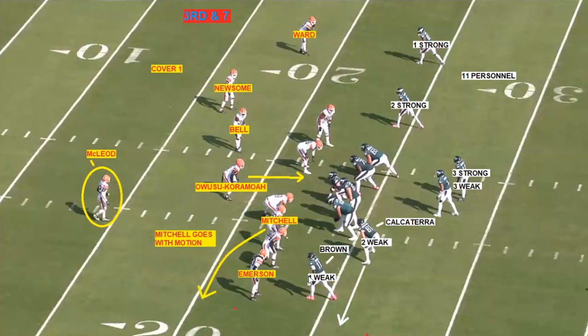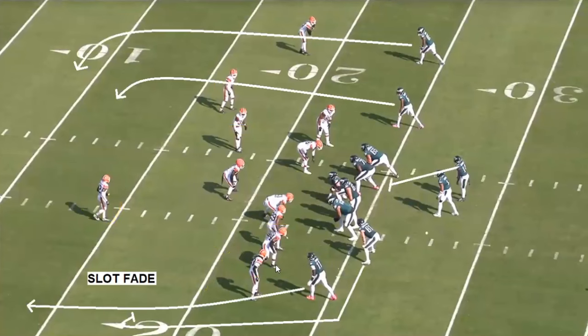Now, one of the keys before you move on here is Brown being inside is going to allow him a ton of space here on the outside. So McLeod's got to be a guy who helps. Emerson's got to make him release inside to his help. He doesn't do that. So the play starts. You're going to see the routes here. Over here, this is his backside read if he needs it.